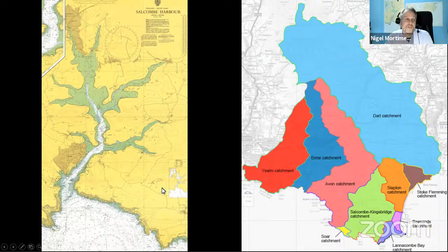So the Salcombe-Kingsbridge estuary is much more marine dominated. And that does mean that the biodiversity of life within the estuary is that much higher because it has more naturally marine type conditions. And it also means that right at the heart of the estuary, we have some very, very sheltered but fully marine habitats. And there are 1 or 2 habitats within the estuary which are meant to be almost unique within the UK. So you can see, quite naturally, very, very different estuaries right next door to each other.